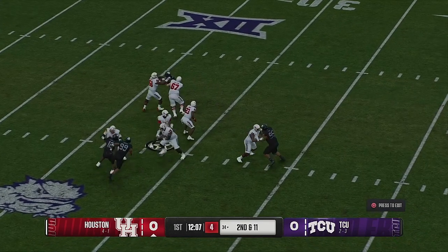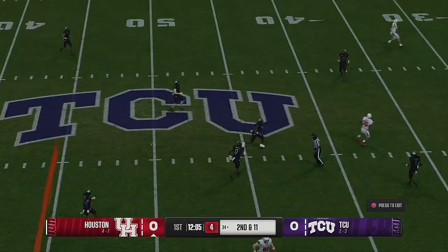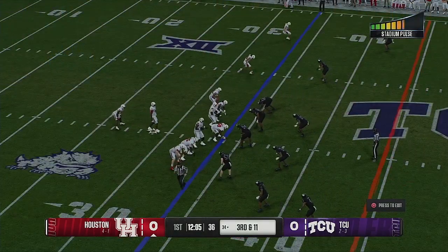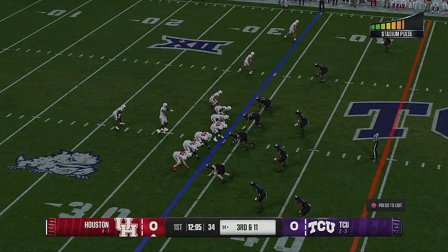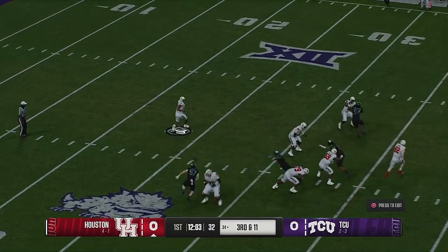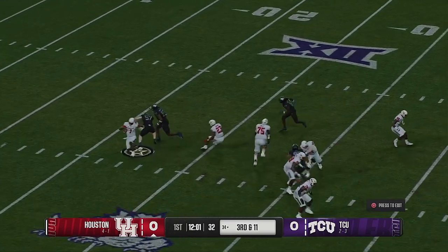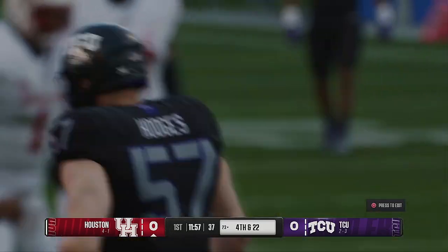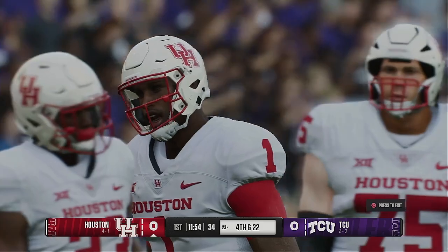Smith dropping to pass. He fires one deep over the middle. Nice defensive play to get a hand in there and knock it away. They line up with some serious work to do if they want to convert this one. They're trying to get to it. And that pressure just engulfed him. A sack for this defense.